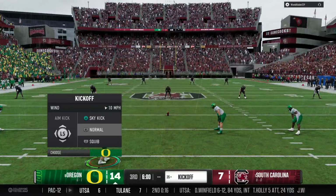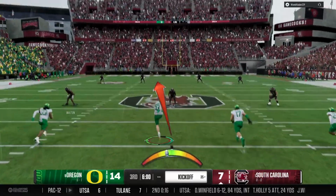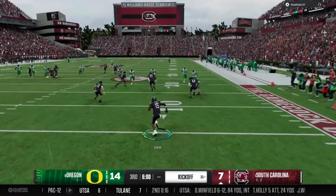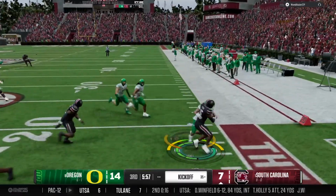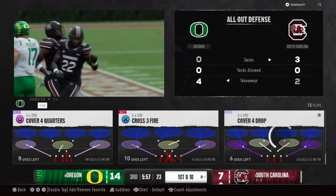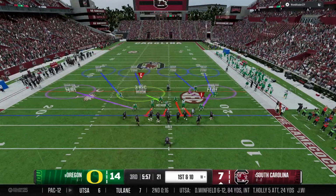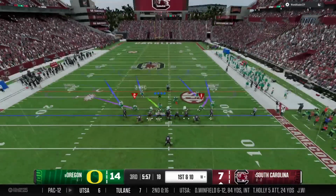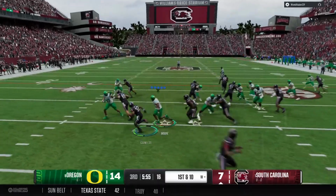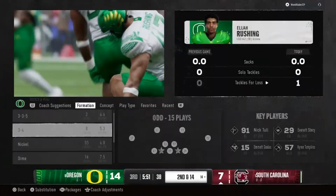And the Ducks will kick it off to begin the second half. Return starts from inside the 5. Hard running there, breaking tackles. And the return ends with the man stepping out of bounds. And the Gamecocks offense is back out there on the field. First play of the second half was a handoff. They tackle him behind the line, a loss of 4.